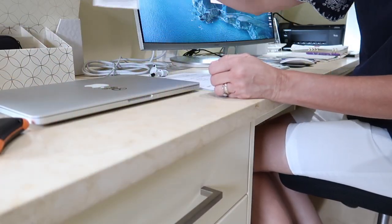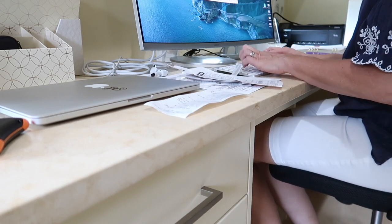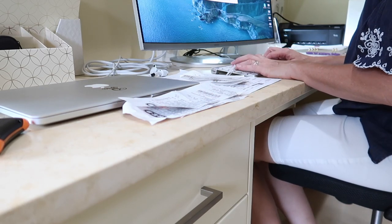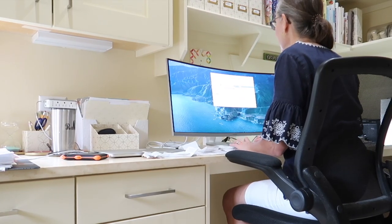Back to my original to-do list. So part of homemaking for me is taking care of the family finances. I enter all of the receipts into a program called Quicken on my computer, just so we can track where all of our money goes. And I also have a few bills to pay.